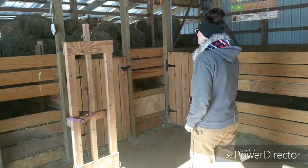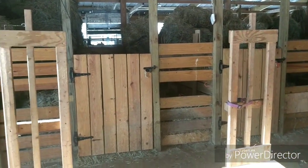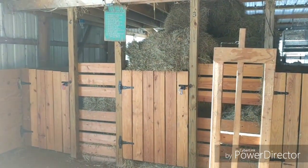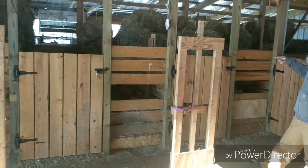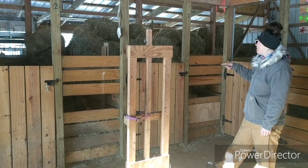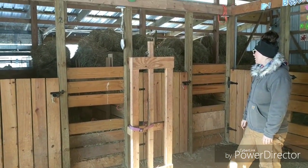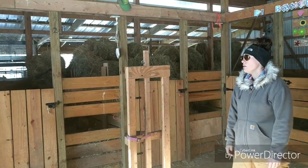And then we go over here into all our kidding pens, and there's four along this wall. Down this line, and we'll use them in order, kind of as the girls' due dates are coming. These pens are about 12 by 6, because this section of the barn is 24 wide. So they're 12 by about 6.